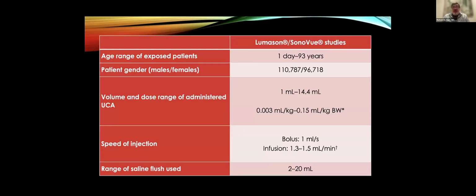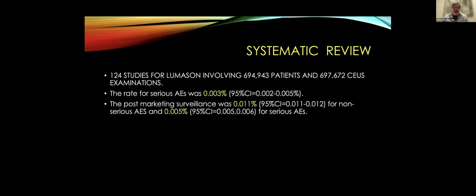And again, we looked at this. It was on Lumason and Sonoview. The range of exposed patients ranged from 1 day old to 93 years old. Patients were male and female, almost 1-to-1. The volume and dose administered varied from 1 milliliter to almost 15 milliliters. The speed of injection was a bolus used with a saline flush ranging from 2 milliliters to 20 milliliters.